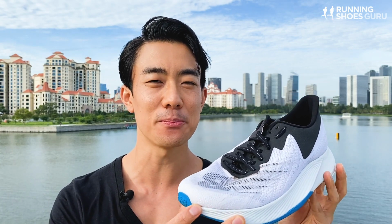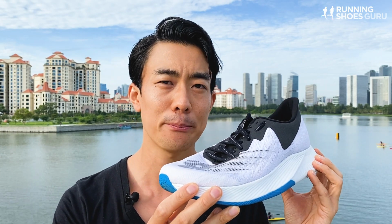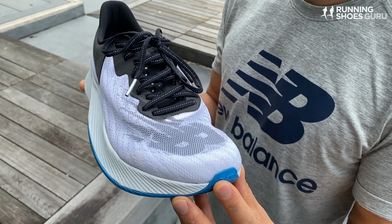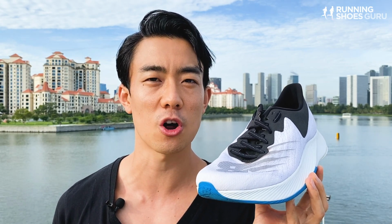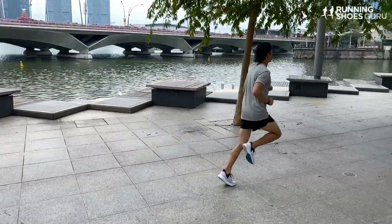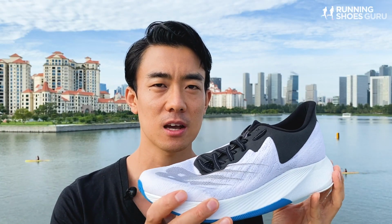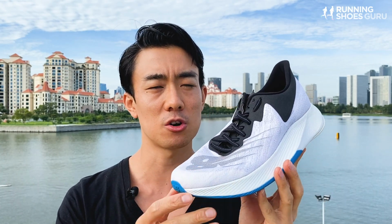The FuelCell TC is the only shoe that I've chosen that has a carbon plate in it. It's the training companion to the RC Elite, but it offers more durability and more comfort than its racing counterpart. The FuelCell TC is the shoe that I pick up for my long weekend threshold runs, which are over 30 kilometers. Its FuelCell midsole is not only super soft, but it's also highly cushioned, so it keeps my legs fresh throughout the entire run. The carbon plate inside of it is not overly rigid, but it just stops the midsole from bending, so it's got a really snappy ride.